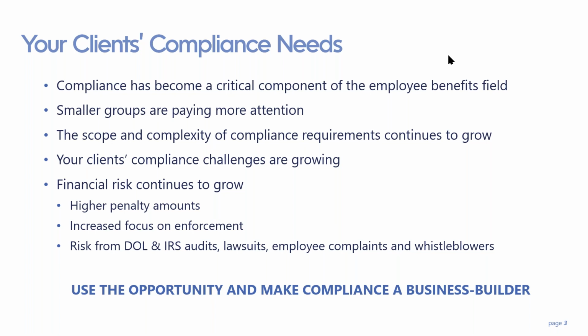And here we go. Your clients' compliance challenges are growing. The financial risk is growing with that. It can come from lots of different sources. Every year now, the DOL increases the penalty amounts for inflation. We also see more enforcement, and we see other things happening. There can be not just DOL and IRS audits. Lawsuits are a huge potential problem that employers want to avoid or be prepared for. Employee complaints, whistleblowers, all these things are very much more common than we saw them in the past.